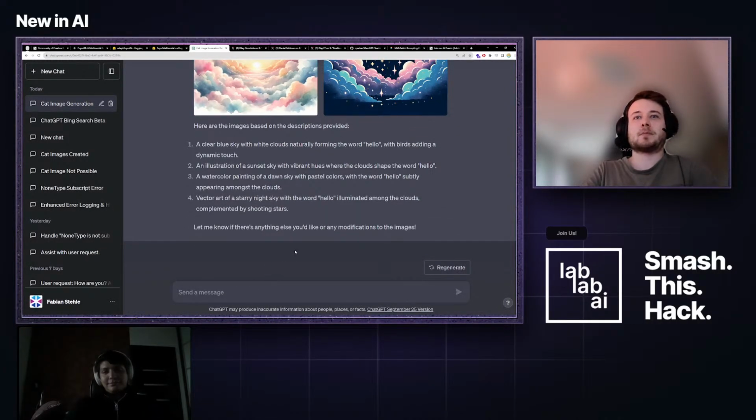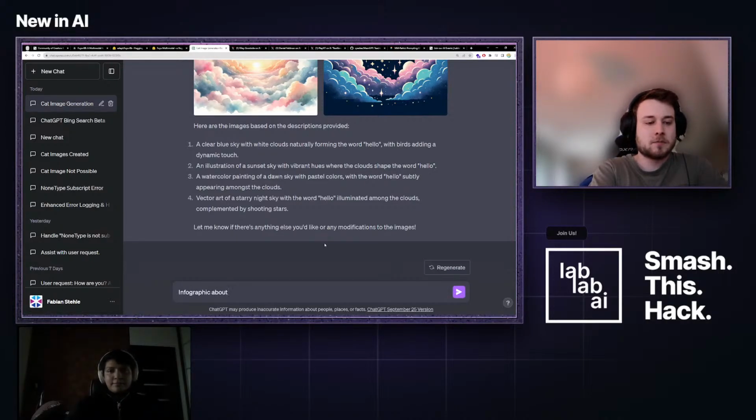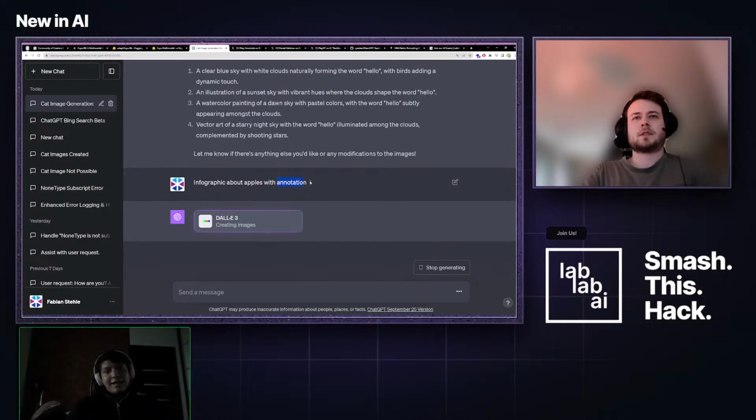Let's go one step further and say: infographic about, let's say something simple, apples, with types of apples. I don't think it's going to be very good at this, by the way. Let's see. I mean, this is now a very hard example. But that's it, you know. It's always surprises when it comes to these things. Good surprises and bad surprises. Yeah, but it does take a while. I noticed that, but I think it's 100% justifiable because of the way it works.